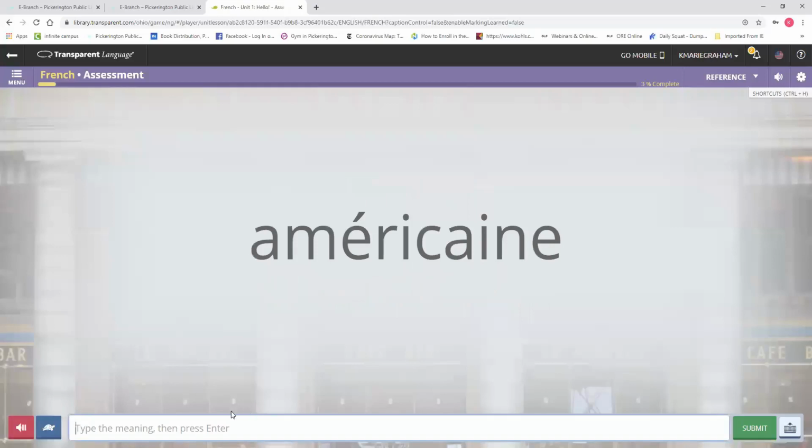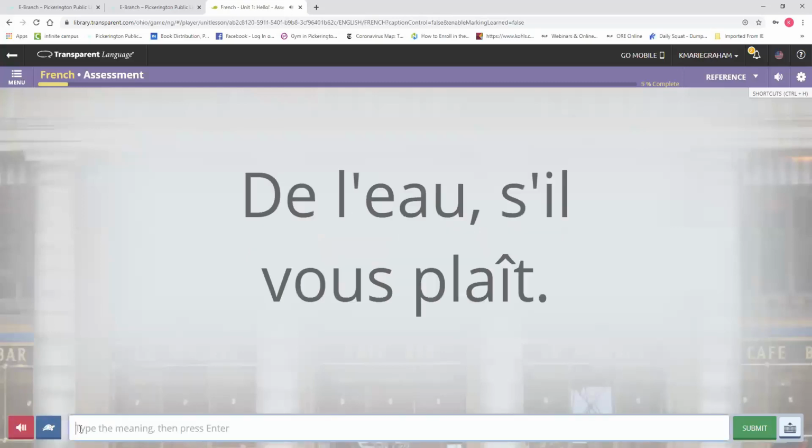Okay, one thing to note is these little accent marks. If you are ever in the position where you're typing the French portion, for example, accent marks matter and which direction they're pointing. De l'eau, s'il vous plaît. I'm going to leave this up so you can see what it is. You can do just a regular E and the E's with the different kinds of accents, accent aigu, accent grave. Okay, here we go.